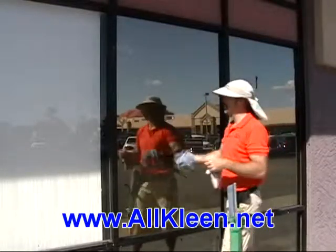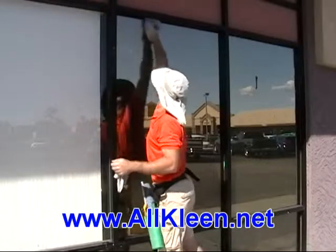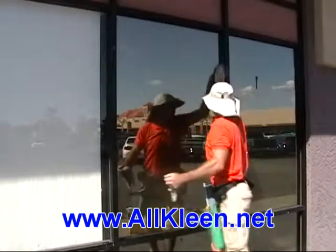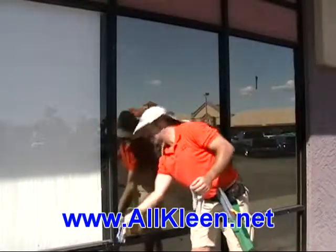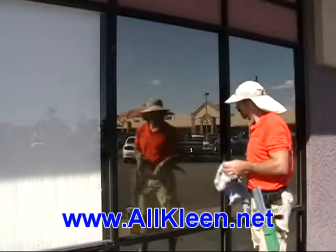Then, for the final step, I'm going to go over it with my blue rag, which acts as somewhat of a chamois, and do the final touch with that. And there you have it, residential window cleaning.